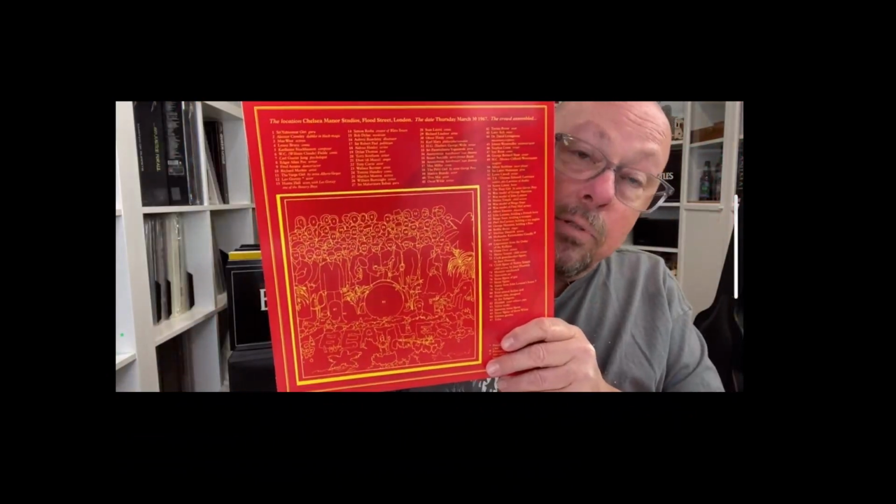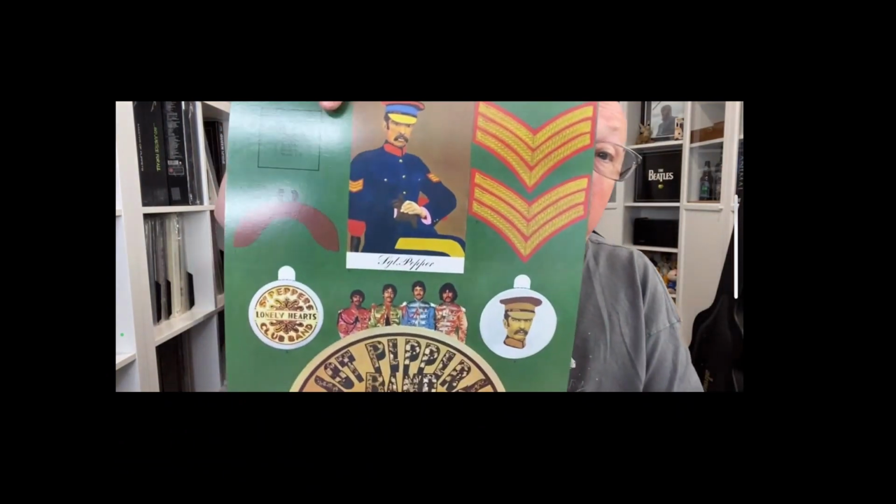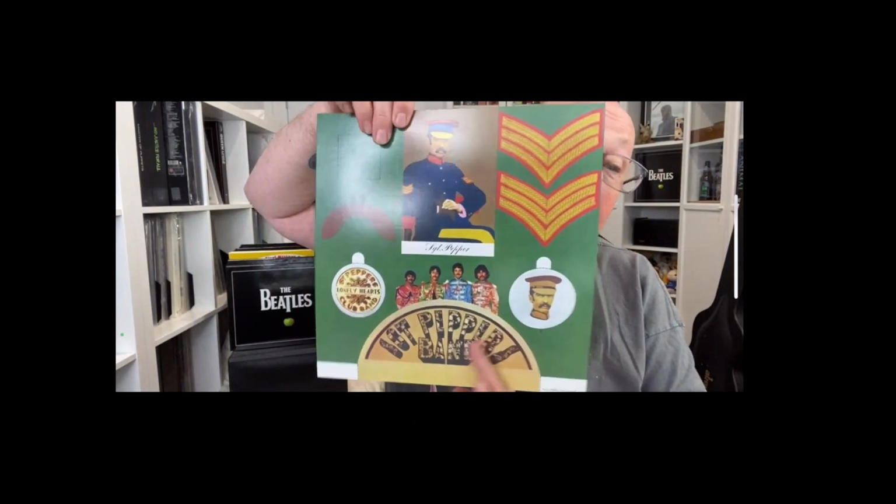And if all those names rhymed, then Billy Joel might have used it. Well, we didn't start the fire, but he didn't. Also comes with stickers. Well, not actually stickers, they're on a piece of cardboard. And that is the inner sleeve proper that comes with this collection. So this is slightly more elaborately packaged than some of the earlier stuff.